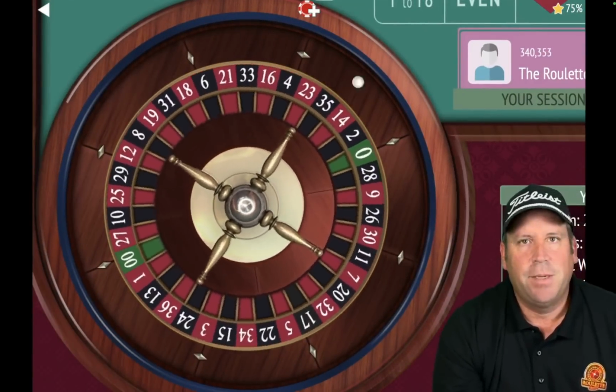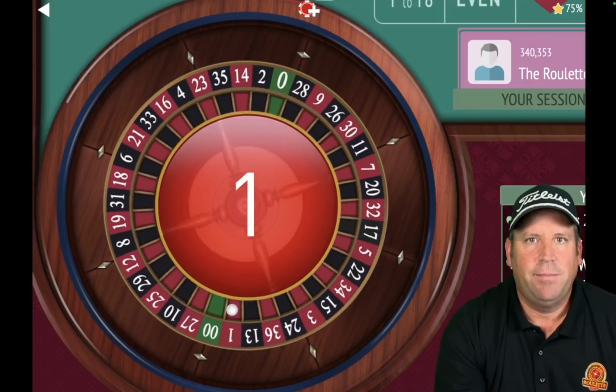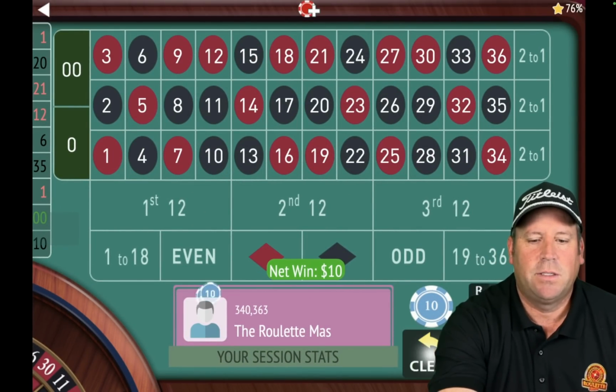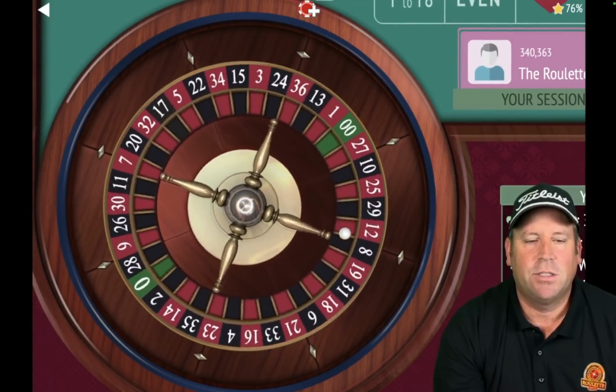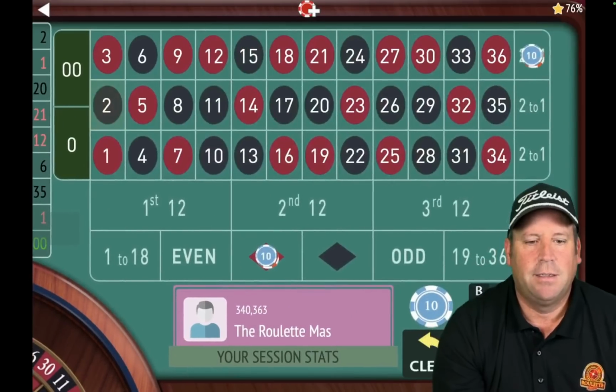We're almost 5 minutes in out of 15. And that's a 1 red. Okay, that's a win. So let's go ahead and rebet and spin. Then we'll check our balance again. And always keep track of your session profit. And that's really important. That's a 2 black.